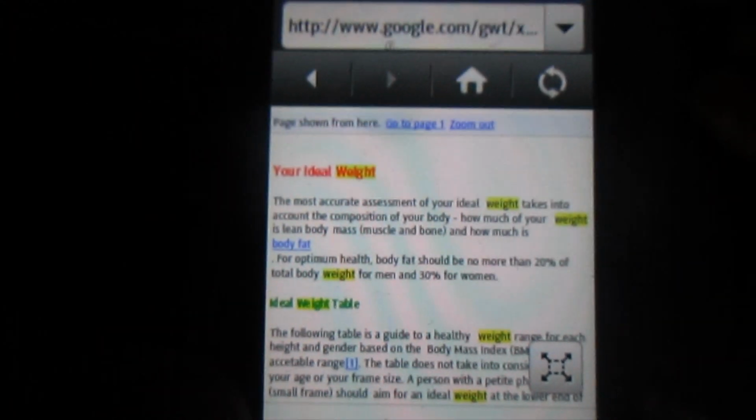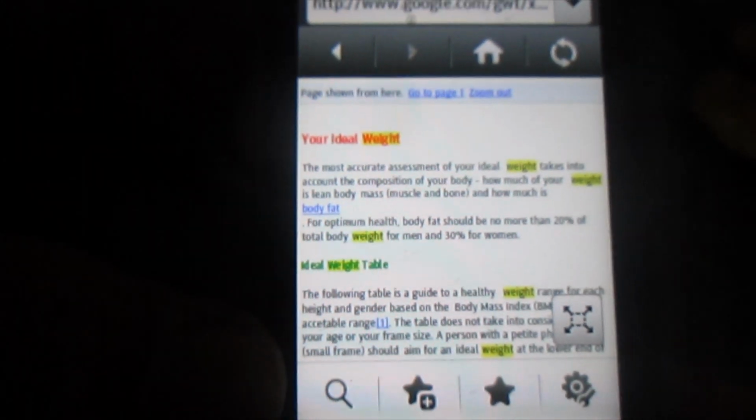It does have a browser. Let's try that out. It goes to the TracFone thing, and I get some errors with this, so I try to get to Google as quick as I can, oh, here's just a page. I was looking at what your ideal weight is. So you can do some browsing, but the print's very small. So that's why I say it's kind of a limited browser.